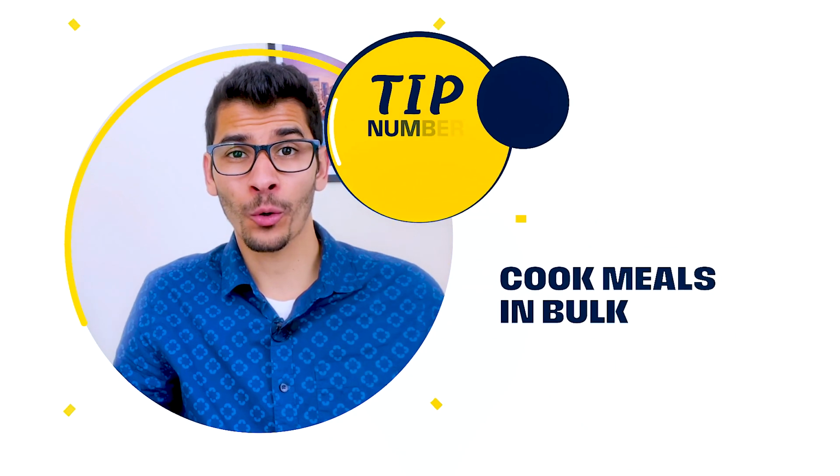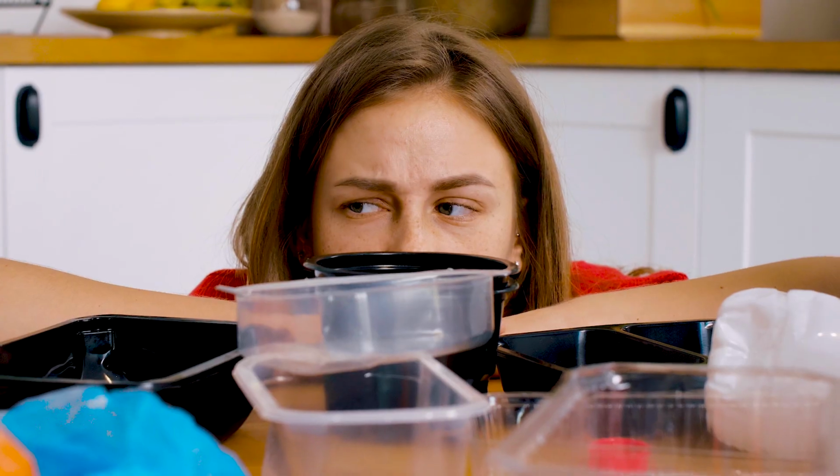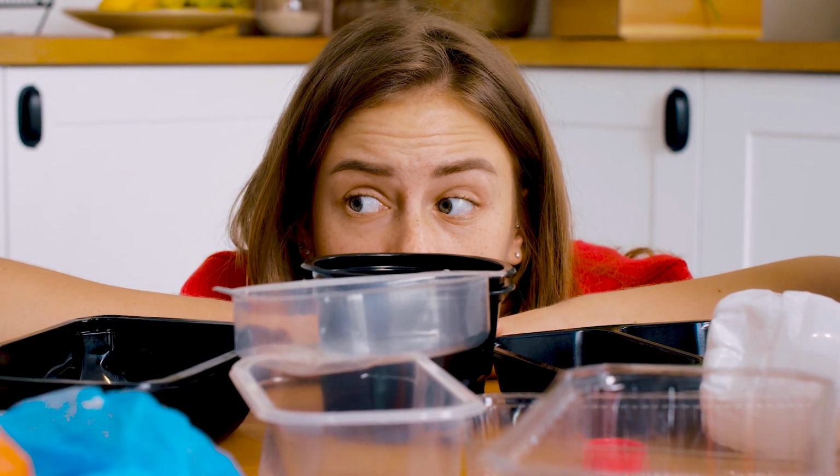Tip number 4. Cook meals in bulk. For those leading busy lives, the idea of flipping through recipe books and cooking homemade meals to save money may seem overwhelming. However, there's a clever solution for this: batch cooking. By preparing large quantities of meals once or twice a week and using leftovers, you can cut down on time spent in the kitchen, particularly when juggling multiple priorities at home.